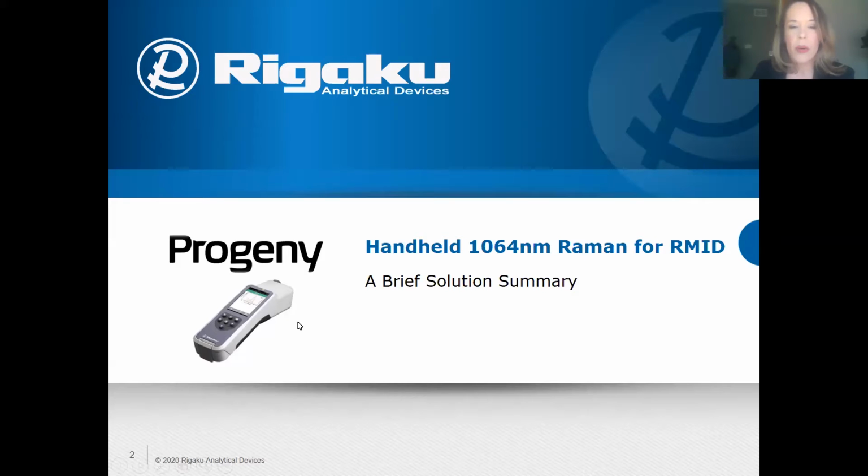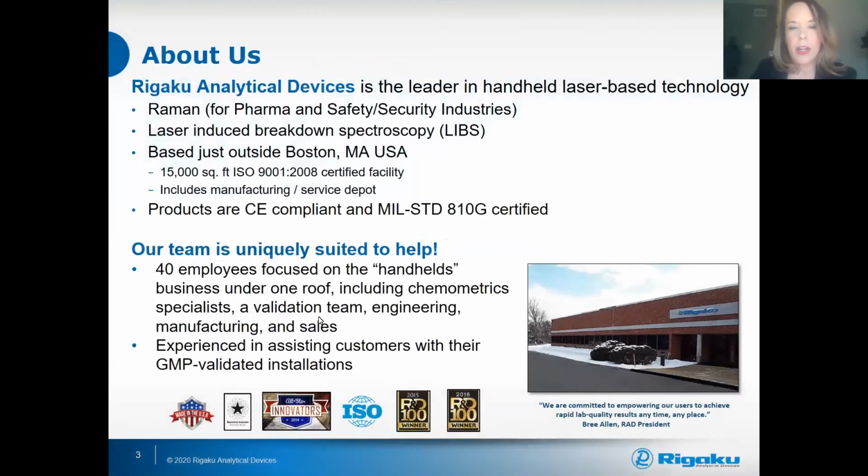So let's start with what I find to be a little background on Raman, a background on Rigaku. Forgive me, I've got to clear out some of these windows so I can actually see my own window.